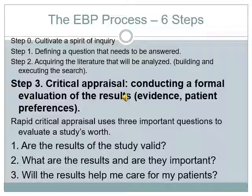The first question that we can use is, are the results of the study valid? This question of study validity centers on whether the research methods are rigorous enough to render findings as close to the truth as possible. For example, did the researchers randomly assign subjects to treatment or control groups and ensure that they shared key characteristics prior to treatment? Were valid and reliable instruments used to measure key outcomes?